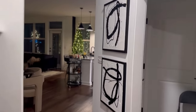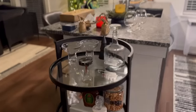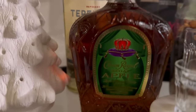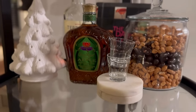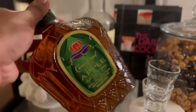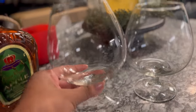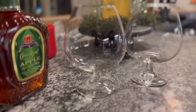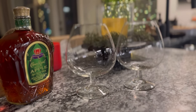And then back inside. So like I said before, I am about to fix a little drinky drink. We're gonna be using the Crown Apple. Super excited, takes me back to my college days, child. So we are going to be using this. And then these are the cute little glassware that I picked up from the thrift store. They were $1.95 each. And to me, these are screaming for brown liqueur in them. So let's get started on the drinks.